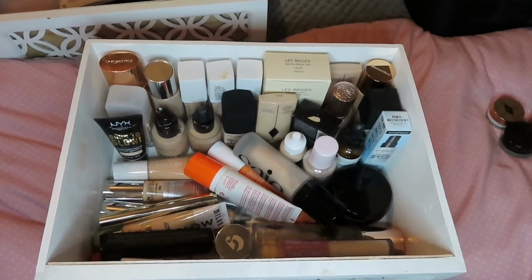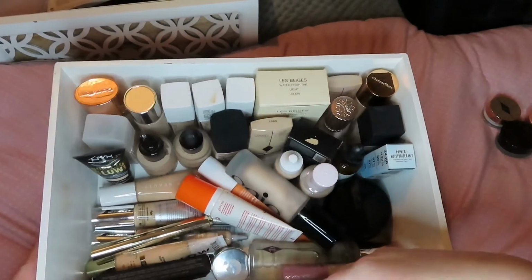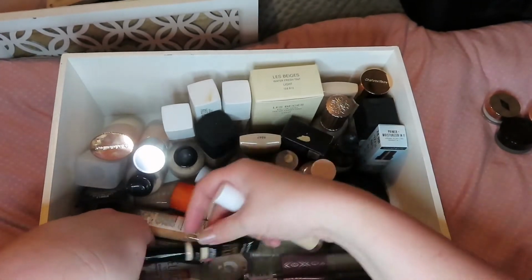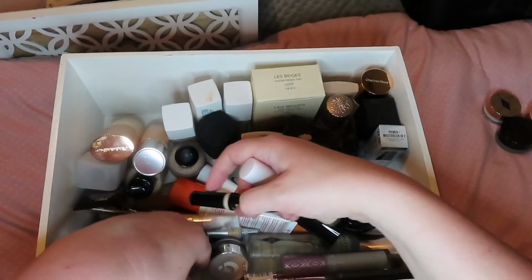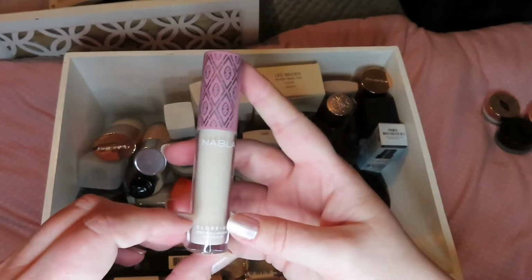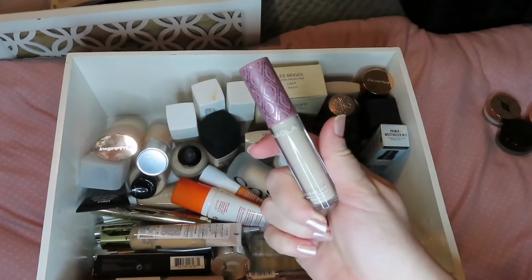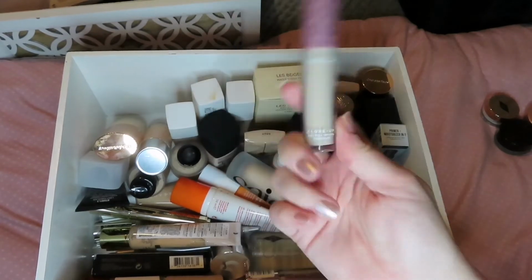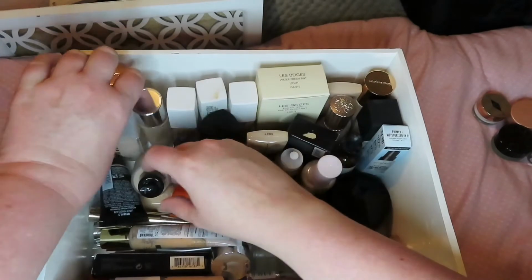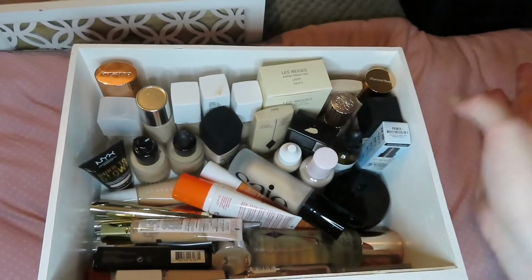I've got my Revolution C9 concealer in my project pan, but I do need a slightly brighter one, so I think I'm going to use, there it is, my Nabla Close Up Stay Full Smooth Concealer. Another one I've had in my collection for quite a long time and I've never really used it, so I'll pop that one in. And then base products, I think I'm good.